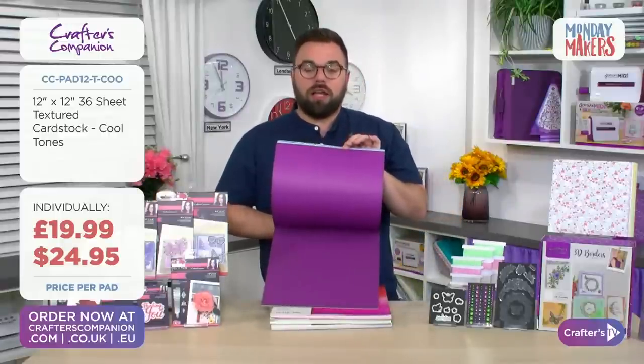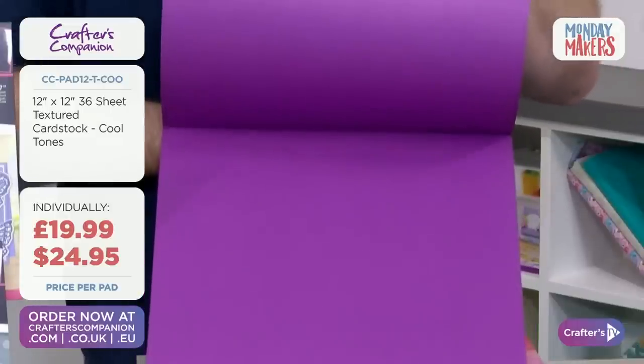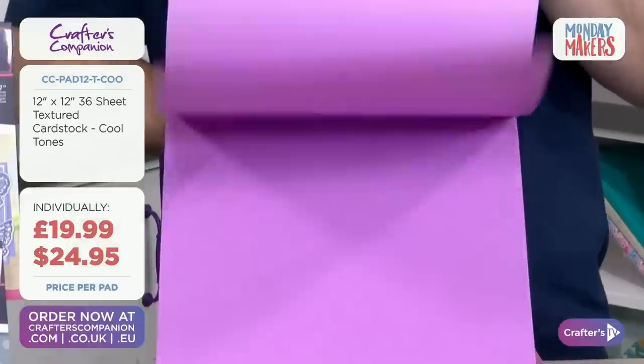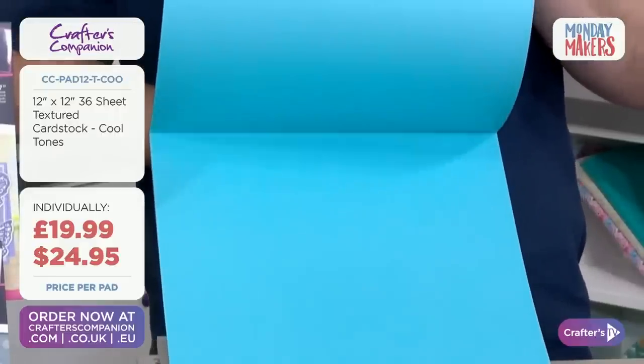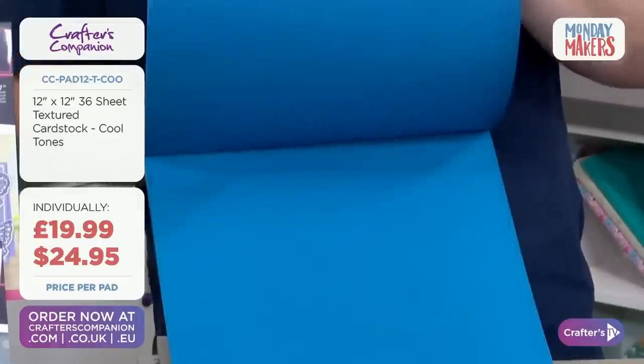230 is a really awesome weight because it's a very versatile weight. It means that you can die cut it. It's not too thick that you wouldn't want to mat and layer a couple of layers, I would say. You can create boxes with it. Absolutely, you can do that as well. How about if you want to emboss with it as well? You can absolutely do that. If you want to heat emboss on it, it's a really nice substantial weight to take that as well. It is the perfect all-round weight.